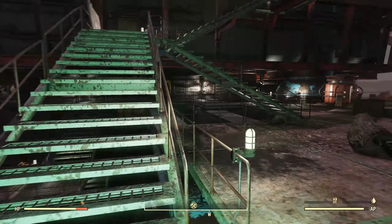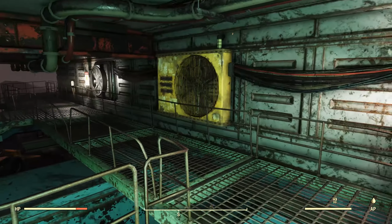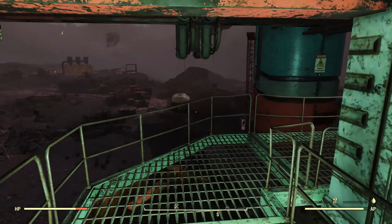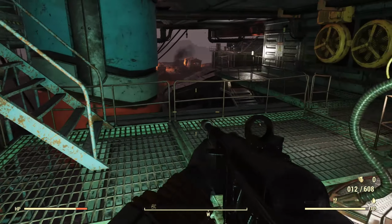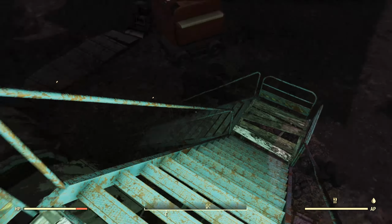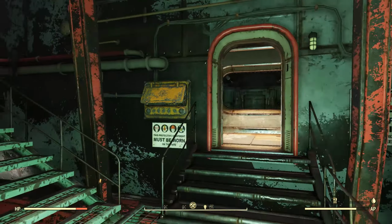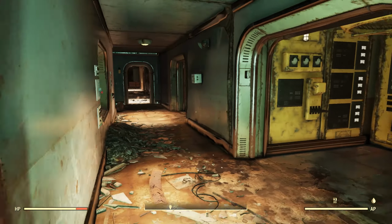Alright. Let's check around this side over here. Another way up right there. Another one of these reactors. And another way down right here. Okay. Alright. And we can actually now go inside. And this is an interesting little area.